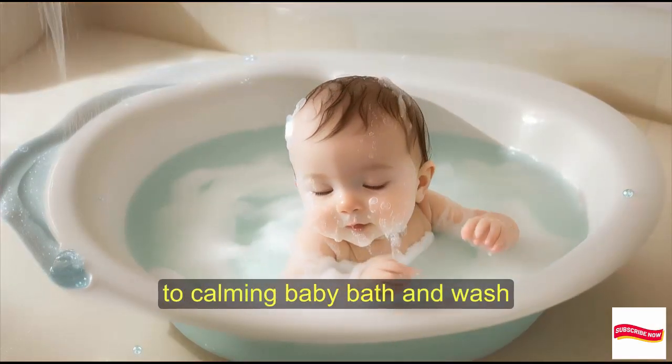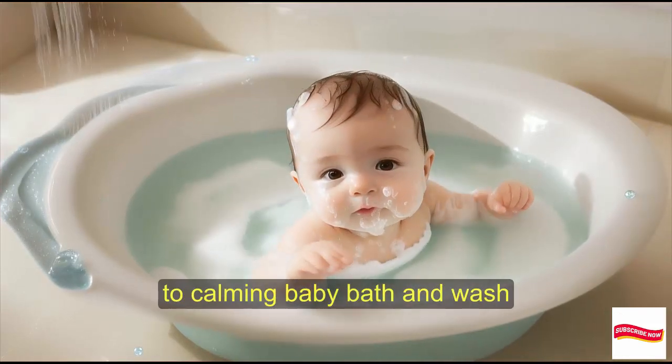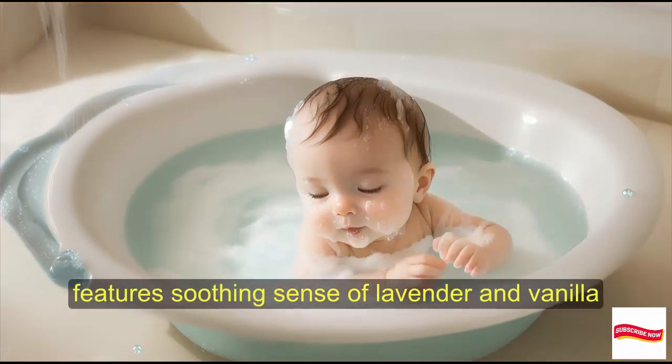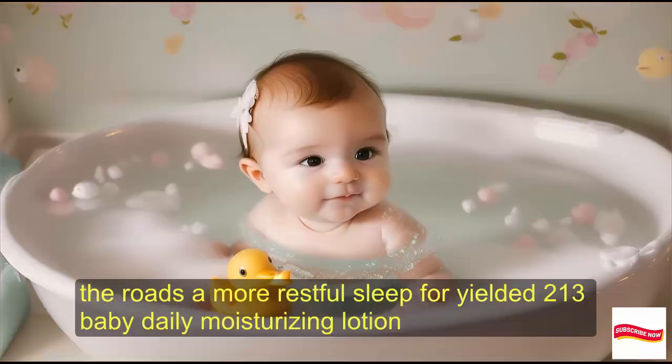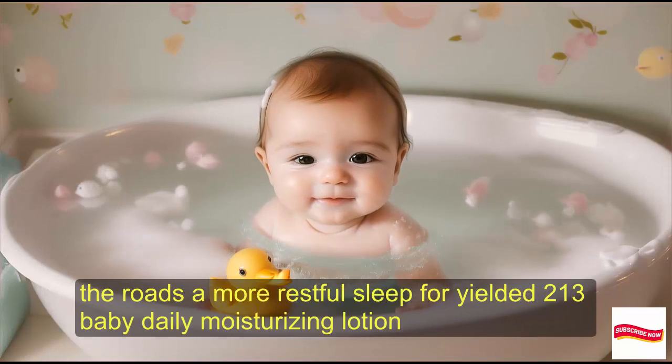2. Calming baby bath and wash. Features soothing scents of lavender and vanilla. Helps naturally relax your baby before bedtime. Promotes a more restful sleep for your little one.